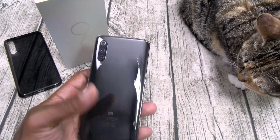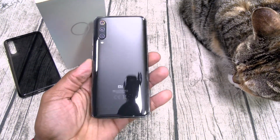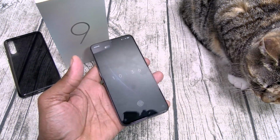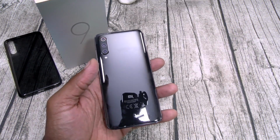First things first, build quality. The build quality on this phone feels like any other flagship level phone. Glass on the back, glass on the front, Gorilla Glass 6. Feels so good in the hands. Ladies, you know the procedures. Let me get a little wipe down. Look at this.